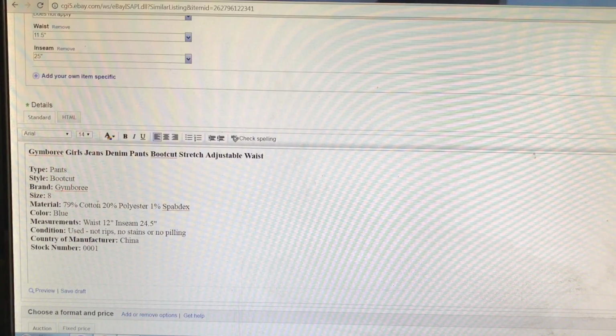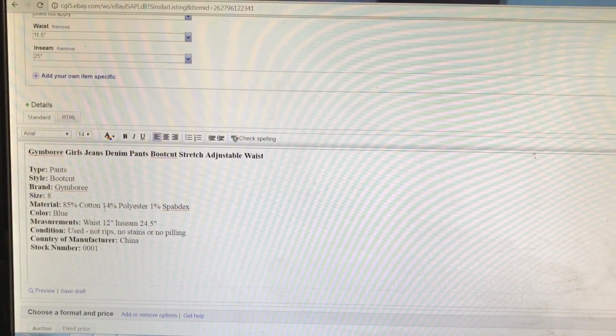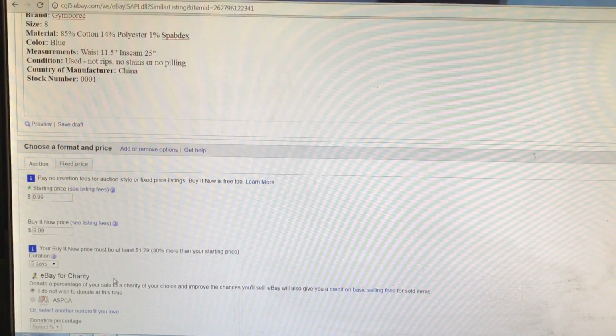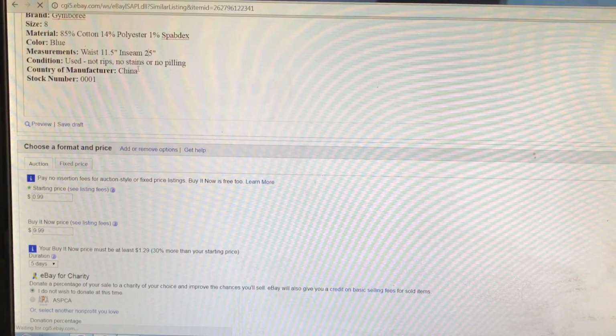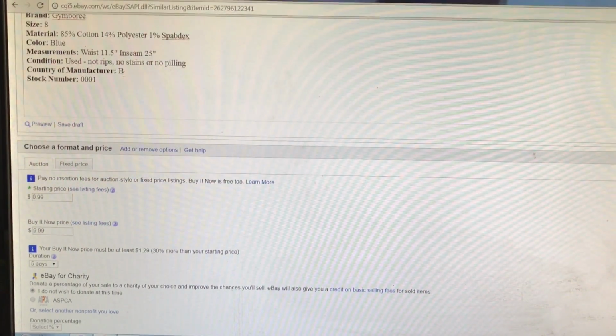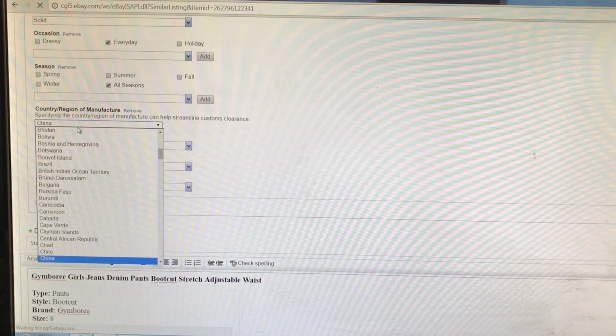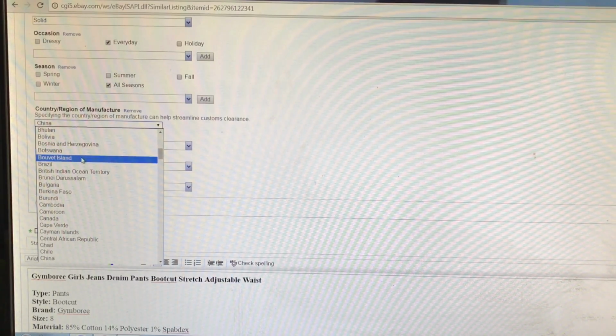Okay, material. Let's see what you are. You're 85% cotton, and you are 14% polyester. And you're still 1% spandex. 11.5 in here. 25 in there. And it's still made in China? Nope. It is made in Bangladesh. Okay, and then when we go here, it's no longer China, it's Bangladesh. There you go. Okay, the rest all stays.